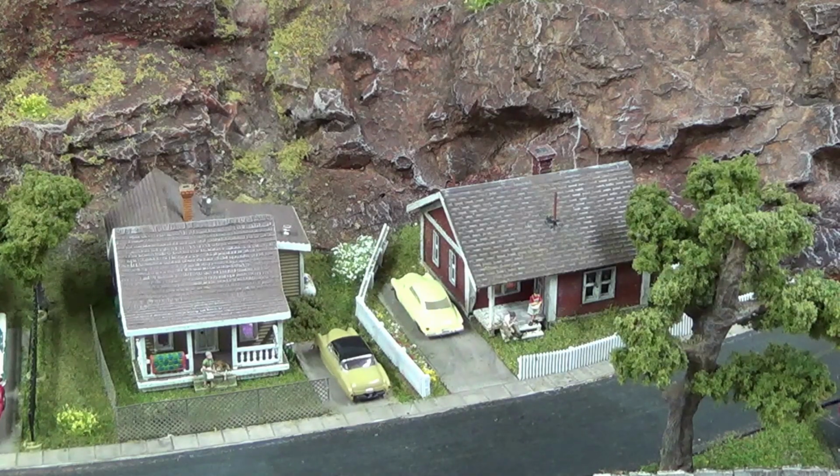Okay, here are the first two houses in the row. The kit on the right is a wood kit. The kit on the left is Grandma's house. I think it's Grandma's house. It's a pre-built Woodland Scenics structure. You can see that I put different fencing around the different houses. Tried to clean them up the best I can. And I'm going to get into a tool in a few minutes and kind of rehash that tool. But anyway, let me go on to the next two.